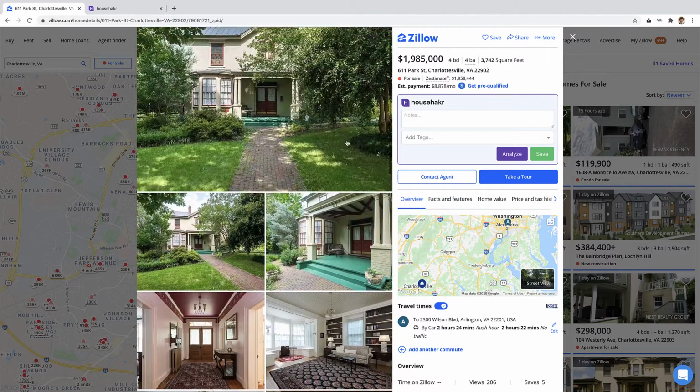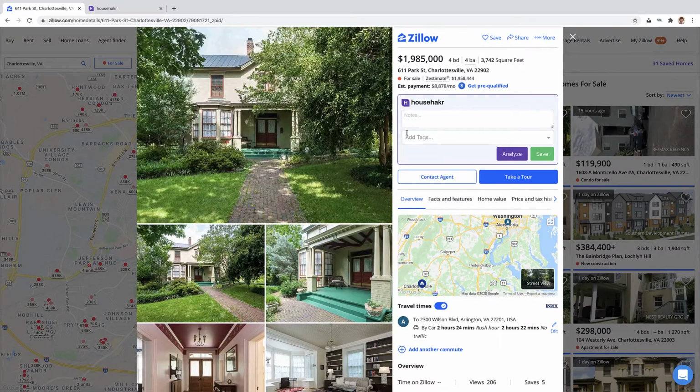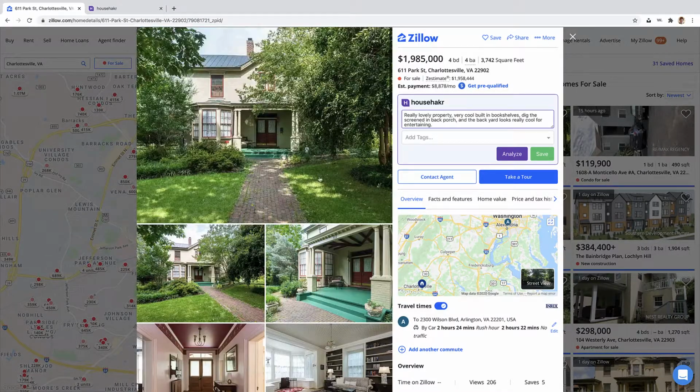So anyways, I found a property I really like. I'm going to scroll through, and I want to take some notes on this guy. So I'm going to say really lovely property. What do I like about it? Very cool built-in bookshelves. Take the screened-in back porch. And the backyard looks really cool for entertaining. Okay, so scroll through. That pretty much captures my thoughts on it.